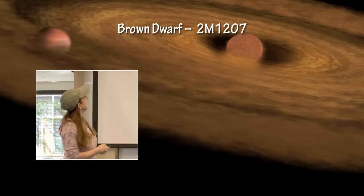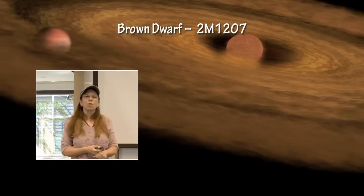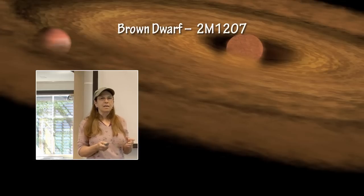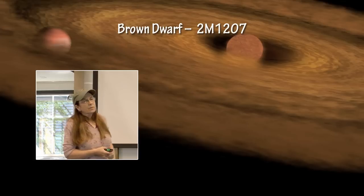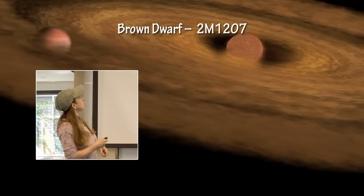2M1207 is also a pre-main sequence star, but this is a brown dwarf. Now, brown dwarfs are those stars, as you know, that are called fail stars. Nuclear fusion never really stabilizes in the center of the star for them to drop onto the main sequence. So they come close to the main sequence, they never get to the main sequence. So they are very dim, very little mass.